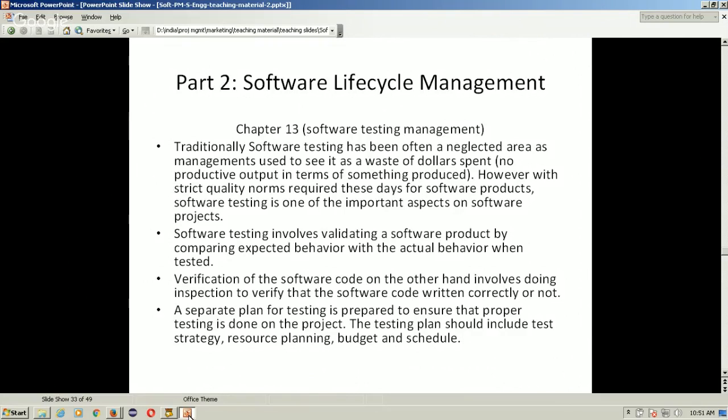Software testing involves validating a software product by comparing expected behavior with the actual behavior when tested. So testing validates a software product by looking at the expected behavior, which derives from the requirements given by the users, and then finds out if it is working as per this expected behavior. If not, then defects will be logged and fixed.